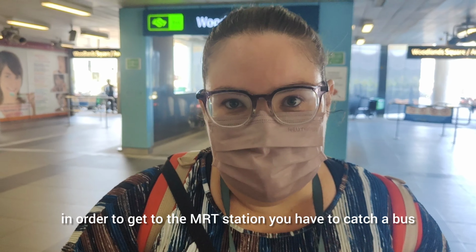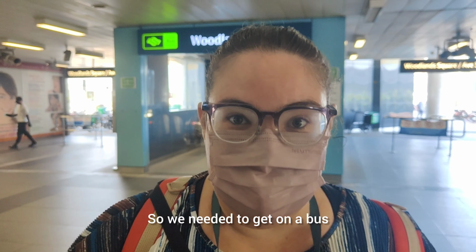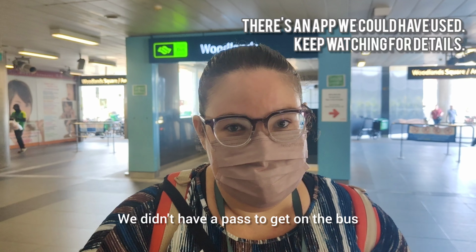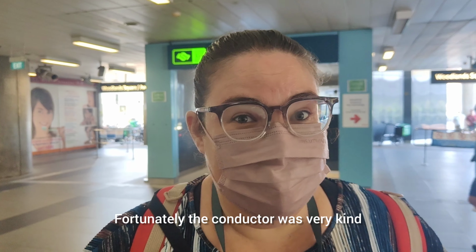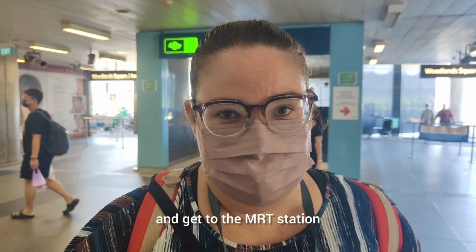So in order to get to the MRT station, you have to catch a bus. So we needed to get on a bus, but we didn't have any Singaporean money. We didn't have a pass to get on the bus. Fortunately, the conductor was very kind and let us jump on the bus and get to the MRT station.